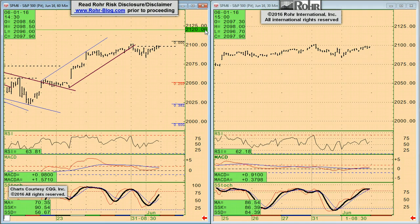Quite a bit of congestion there earlier last year into May, at which it topped at 2132, and subsequently a lot of work around 2120 before the bigger failure back into August of last year. And that pretty much does it for the quick take on the S&P 500.